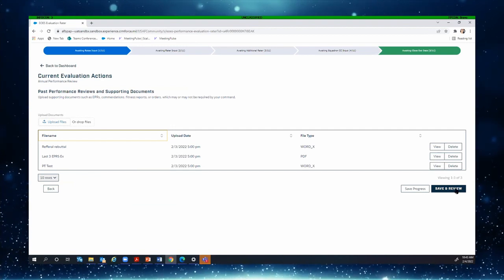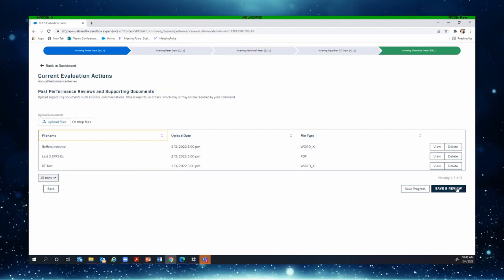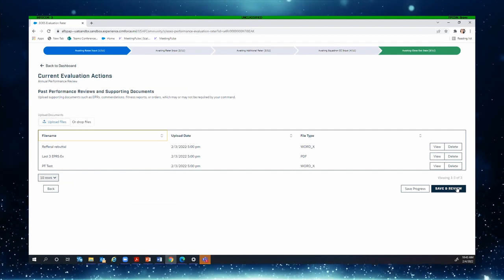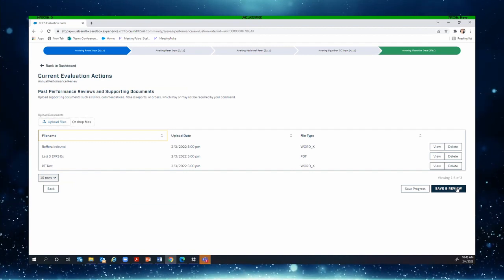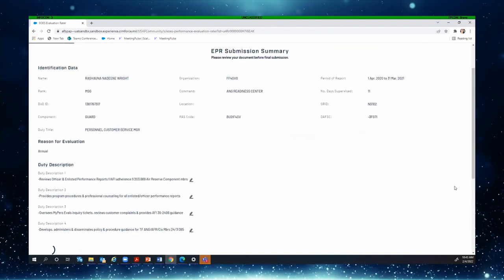evaluation process. Also, if the member received any LORs or had a failed fitness test or whatever paperwork you might have to provide as justification for the referral, this is where you would load it so that everybody can see all the way up to the squadron commander. So go ahead and save and review.